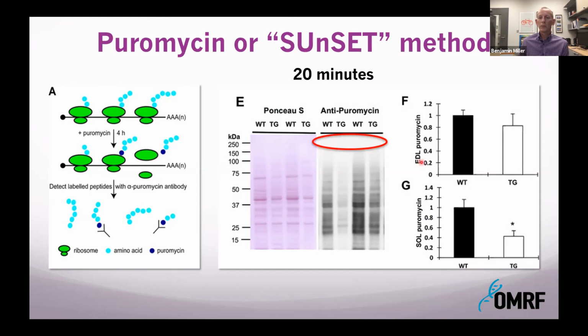So even though this particular study was interested in protein mass and an intervention that regulates protein mass, they actually completely missed the proteins they were interested in due to this short labeling period. So I do issue some caution when using these short-term labeling methods in a tissue like muscle.